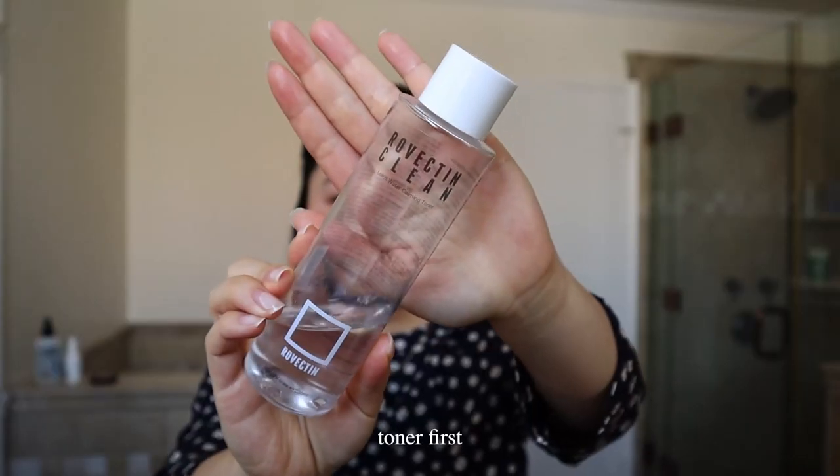Skincare has always been something that I look forward to in my day to help me de-stress, whatever it is. So I have already gone ahead and washed my face, and we're gonna go straight into toner. The Rovectin Lotus Water Toner is a tried and true toner. My face feels so unbearably dry without toner. Feels itchy, I get annoyed, so I make sure to do 3 layers of that.